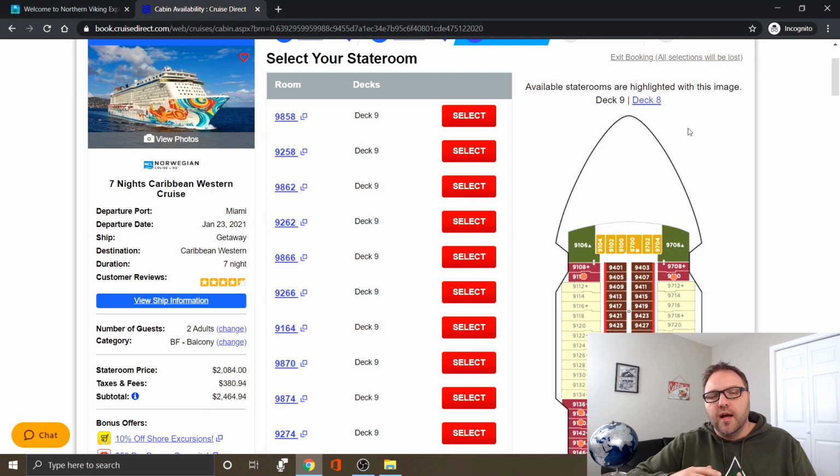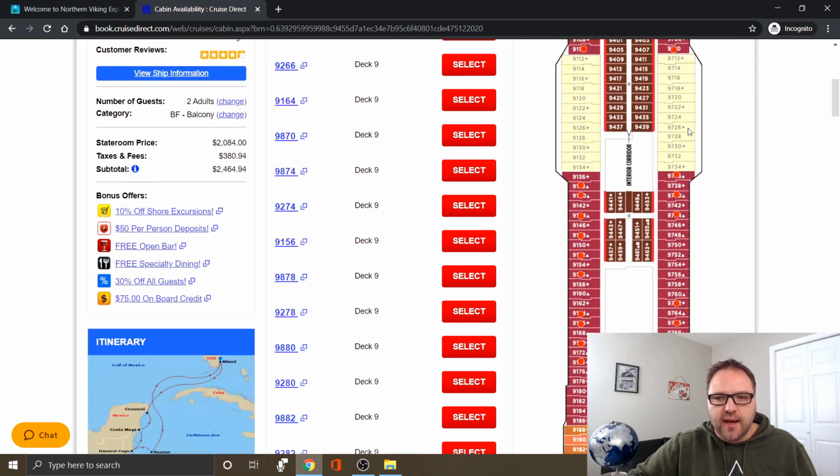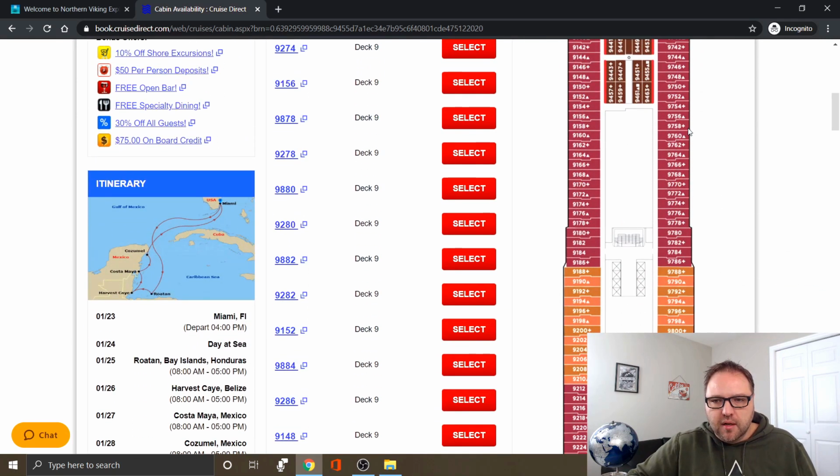And you can also look at what is above you and below you on the ship if you're looking for a quieter spot on the ship. But let's have a look at deck 9. Say we want to be closer to the elevators. You can see that's there.